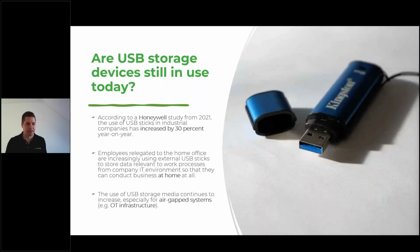According to Honeywell, we can see that USB devices have been used in OT environments, also in industrial companies. So the usage of USB devices in OT environments, industrial companies, has increased by 30% year on year. In 2021, the study was made by Honeywell. And employees relegated to home office are increasingly using external USB devices, as I told you before, because they want to take their data from the office building to the home office. And the easiest way is to use USB devices. And then they can continue their work at home after plugging in the USB devices.